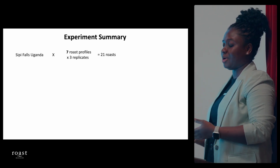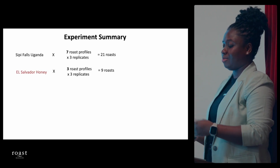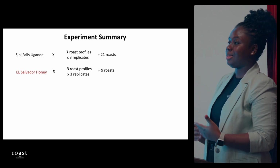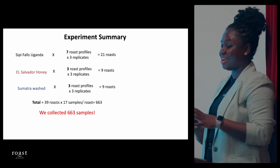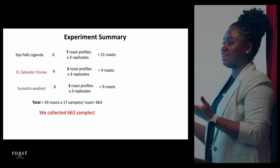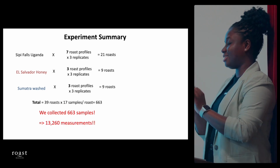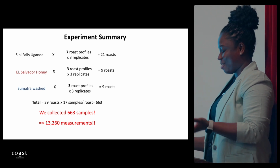So for the next set of experiments, we took coffee from El Salvador, that's washed process. And then we used 3 profiles instead of 17, and that gave us 9 roasts. We did the same thing using Sumatra wet-hulled coffee. So at the end of the day, this many roasts with our 17 samples gave us 663 samples for this first phase of the experiment. Now we did 20 different measurements for each sample, so we ended up doing about 13,260 measurements.